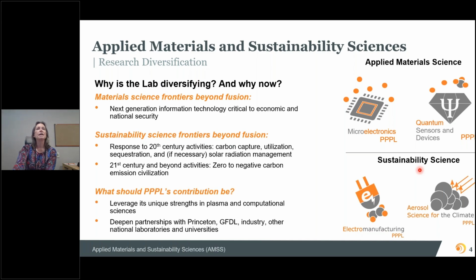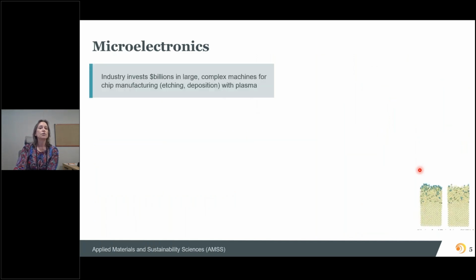So what should PPPL's contribution be? Really, we're after leveraging our unique strengths in plasma and computational sciences, and we are absolutely working with and value the importance of working with our local university, our M&O contractor, Princeton University, also with another national lab that sits in the Princeton ecosystem, NOAA's Climate Modeling Lab, the Geophysical Fluid Dynamics Lab, GFDL, as well as industry and other national laboratories and universities. So we'll turn to each of these four areas briefly, and we start with microelectronics.